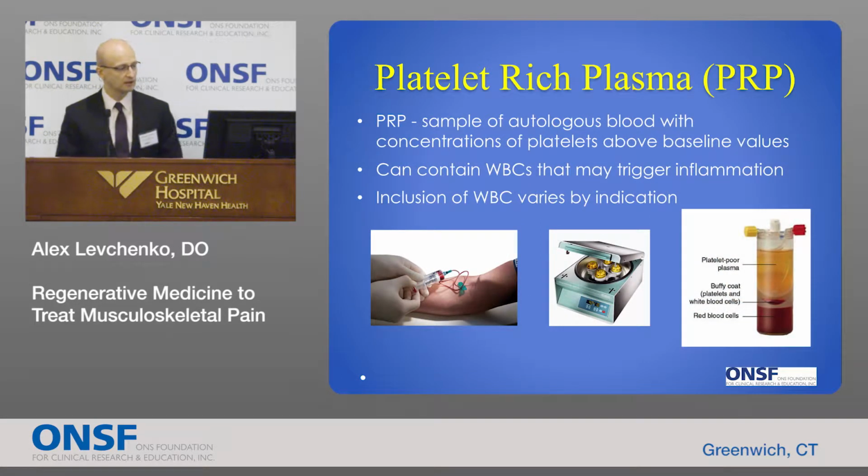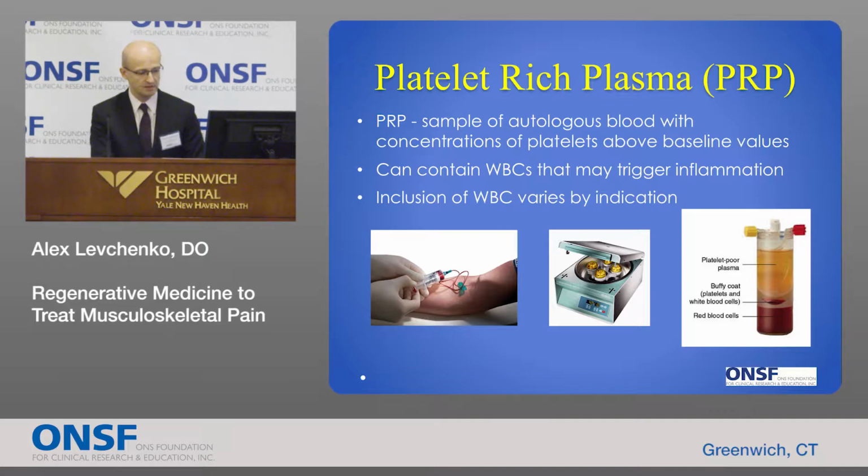Just a quick intro on how it's done. What is PRP itself? It's autologous blood taken from the patient. It's prepared in a certain way, usually in a centrifuge, where it's concentrated and the layers are separated. On the screen is what would usually come out of the centrifuge. We draw the blood from the patient, put it in the centrifuge, and they spin it. It separates into layers: the red blood cells on the bottom, then the buffy coat, which is the actual platelets and white blood cells, and then the top layer is the platelet-poor plasma, where we also have growth factors concentrated.